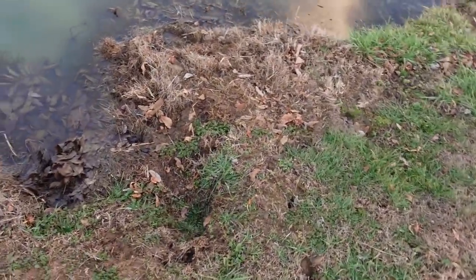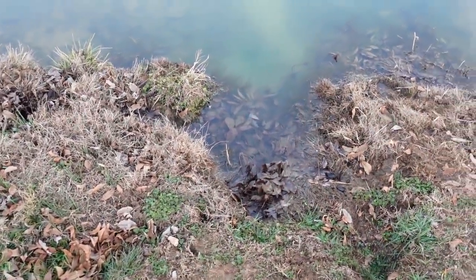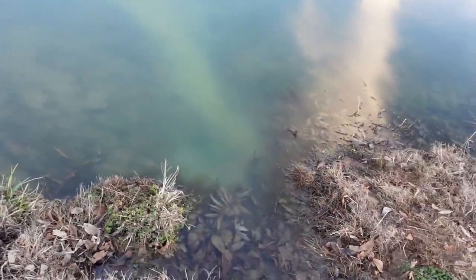All right, so I looked around. You can actually see the bank collapse there right underneath my foot. They just got it so dug out underneath this bank here. But anyway, there's the two sets. I didn't see anything else.